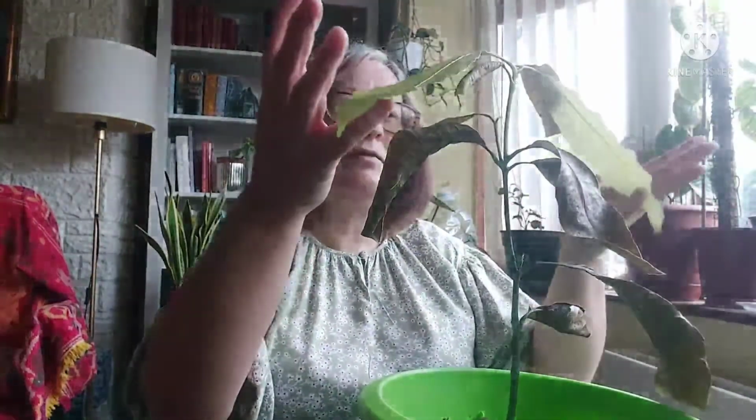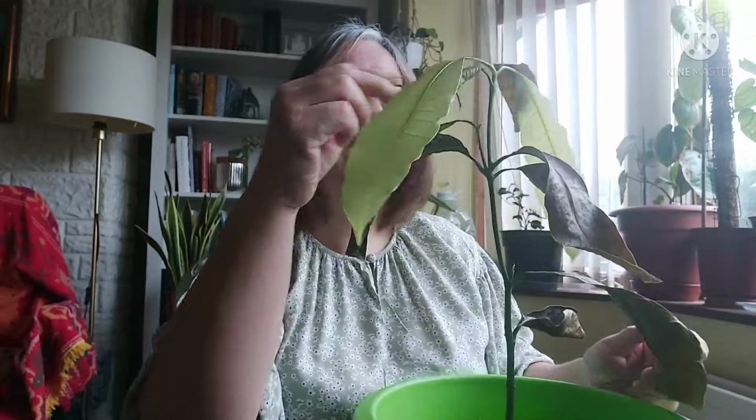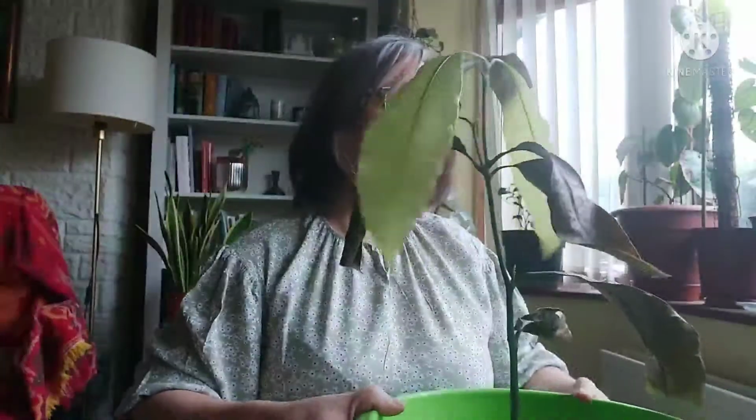So yeah, I am going to put some more effort into this, though despite this crispiness of the leaves, it is still putting out brand new leaf growth. The new leaves start off a lovely reddish colour, and then they go this pale green, and then they start to go a bit darker. Let's hope it starts to recover from whatever was ailing it. So, mango update. There we go.